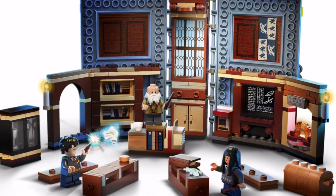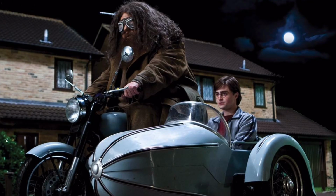Now this is where it gets very interesting. 76442 and 76443, we don't actually know which set is going to be which. One will be a Charms class and one will be Hagrid and Harry on Hagrid's bike. One will be 204 pieces and one will be 617 pieces, and one will be $20 and one will be $50. And it's my opinion, which is actually going against the grain of what other people think, that Hagrid's bike and sidecar will be the set that's actually $20.